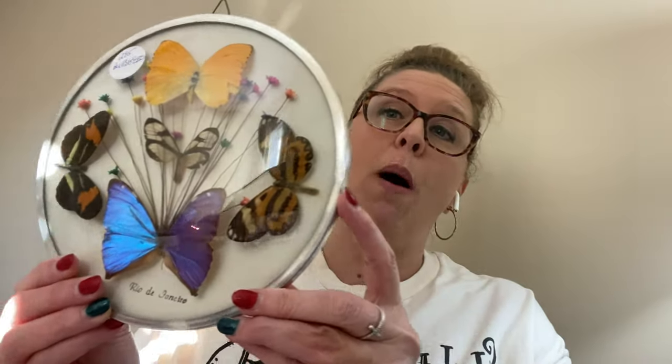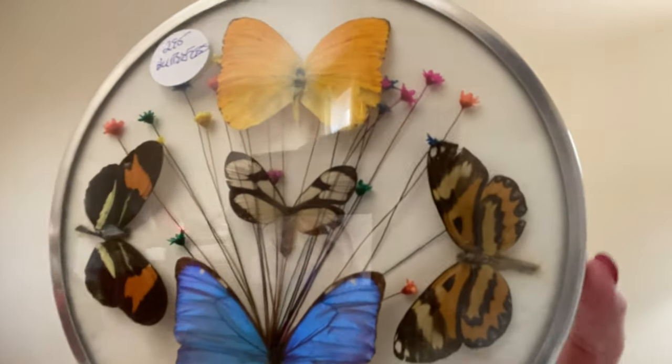All right, the next store that you saw me go into at the flea market, I actually did not purchase anything in that store. As I told you, most of everything that I wanted wouldn't have fit in my suitcase. But the third store that I went to was a little this and that store, and I did find a few goodies in there. The first thing that I spotted were these beautiful butterfly framed pictures. Now, this one says at the bottom, Rio de Janeiro, maybe.